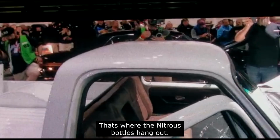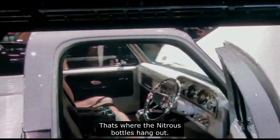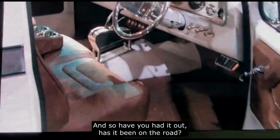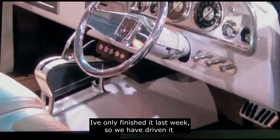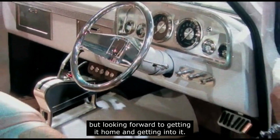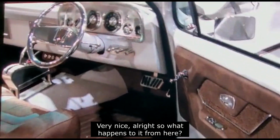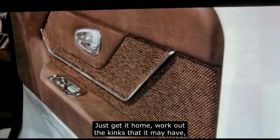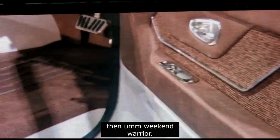Well, that's where the nice balls hang out. Only 2? Yeah, only the 2. And so have you had it out? Has it been on the road? I only finished it last week, so I've driven it in the workshop a couple of times, but looking forward to getting it home and getting into it. Very nice. All right, so and then what happens to it from here? Just get it home, work out the little kinks that it may have, and then weekend warrior.